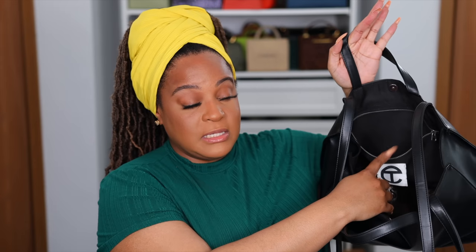Now, one of the big differences between the medium and the small is that your medium actually does have a zippered compartment. It's very, very generous. So you can fit the wallet, the phone, the keys, and you still have a ton of room in here. Normally with tote bags, the zipper compartment is on the side of the bag closer to your body. So I did find it very interesting that the zipper part is in the front. It was just a different take, and it makes it a little bit different.